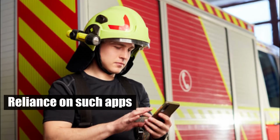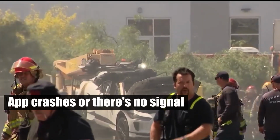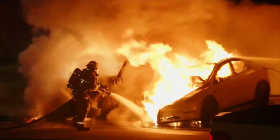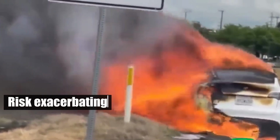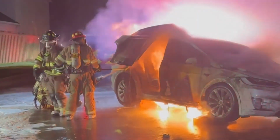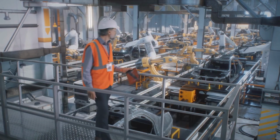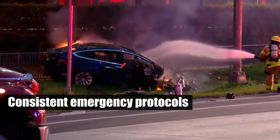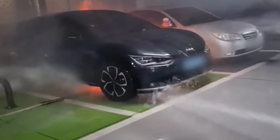The reliance on such apps introduces another layer of complexity. What if the app crashes or there's no signal? This makes the situation even more precarious. Without accurate information, firefighters risk exacerbating the situation, potentially leading to violent reactions or further fires. The EV industry's rush to innovate has outpaced the development of consistent emergency protocols, leaving first responders in a tough spot every time they face an EV blaze.